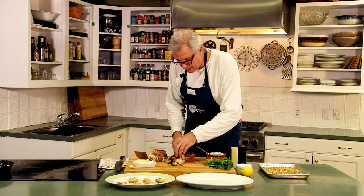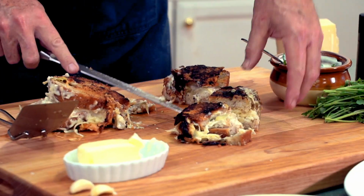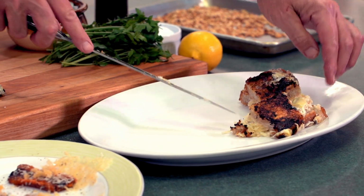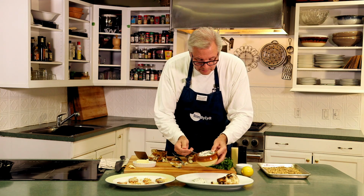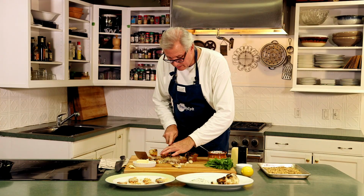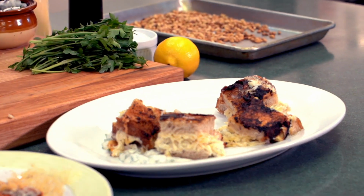And I'll cut this in half. I use a nice serrated knife. And put this on the plate. I'll put 2 pieces on the plate without the ranch, and I'll put 2 pieces with the ranch dressing on the bottom. You can see how thick it is, how nice it is. There we go.